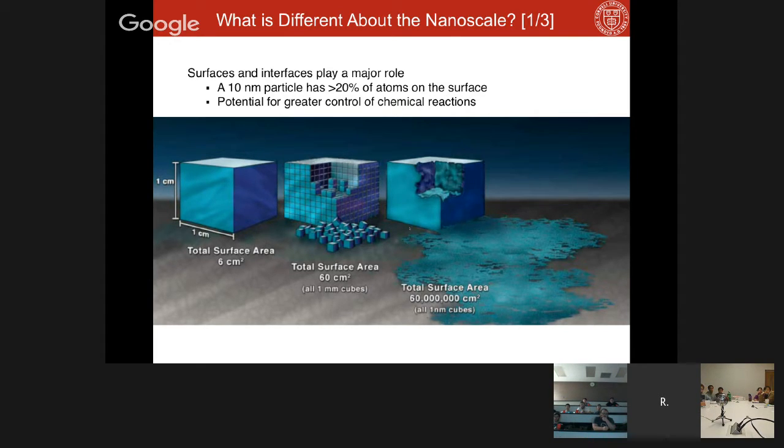Another thing to say is, if we have a 10 nanometer particle, which is a reasonable size for a nanoparticle that's being engineered as a catalyst, 20% of the atoms in that 10 nanometer particle are on the surface. So 20% of the particle's atomic weight is going to contribute to catalytic activity. In hydrogen fuel cell vehicles, platinum is a very valuable catalyst, but platinum is also an expensive catalyst, so you want to use as little platinum as possible. So you want to maximize this surface to volume ratio.